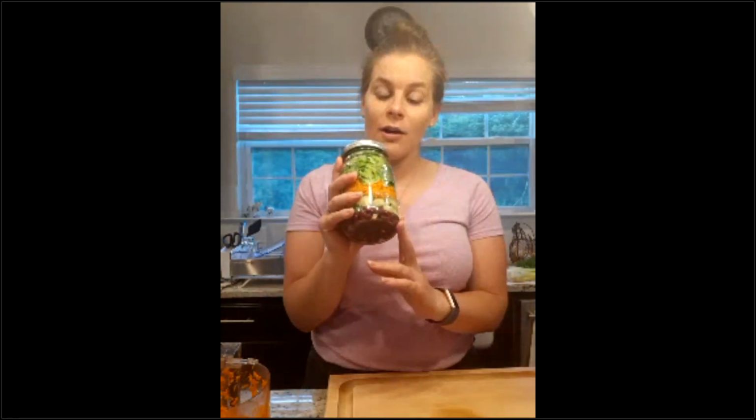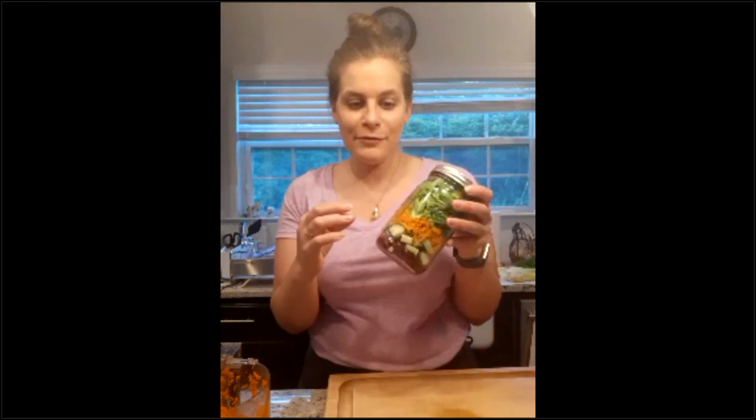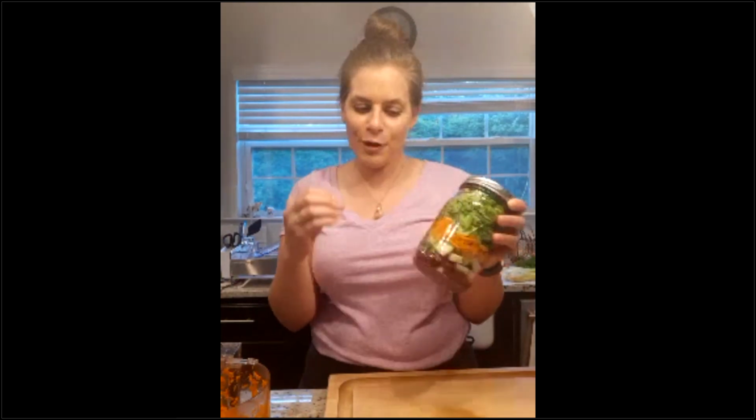And then when you're ready to eat this, you're going to keep it in the refrigerator for up to a week. Before you eat it, you're going to vigorously shake it, and then you could eat it right out of the jar, or you could put it on a plate or in a bowl. But just know you have to shake it, and you do need to work for it a little bit, because it does take a little time to thoroughly mix everything.